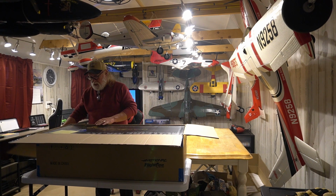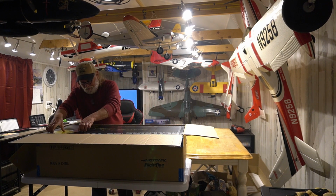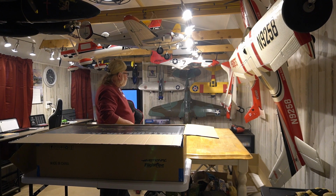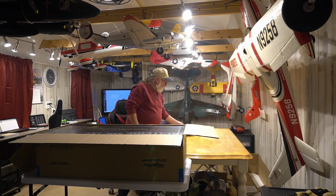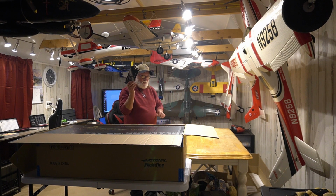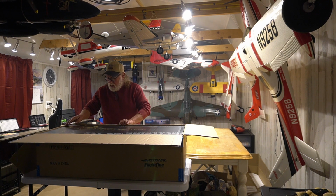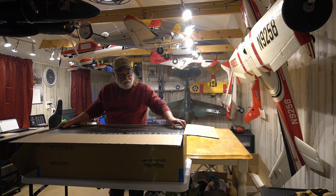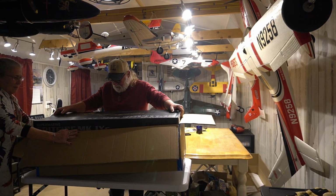Anyway, I pulled the trigger on the Flightline 1600 millimeter Spitfire. One more warbird for your collection. I don't have many, civilian and warbirds, of course. Went to the hobby shop today, picked myself up my receiver for this, a 6-channel Spektrum. Might need my camera lady's assistance to hold that box down.